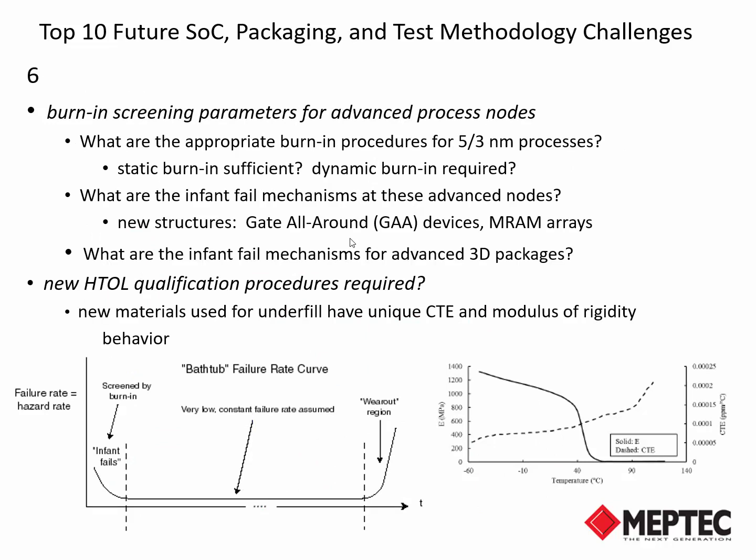Number 6, okay? All of you are familiar, I'm sure, with the terms infant fails, HTOL qualification, bathtub failure rate curves, wear out region, all that kind of stuff. Again, we're going to be dealing very shortly with lots of new device types and materials where I'm not sure we know exactly how to burn in and screen and define infant fails so that all I'm shipping is good product with a low failure rate. It's kind of related to the one we talked about earlier with new materials and FA, but before you get to FA, I have to decide how am I going to burn in and screen these parts.